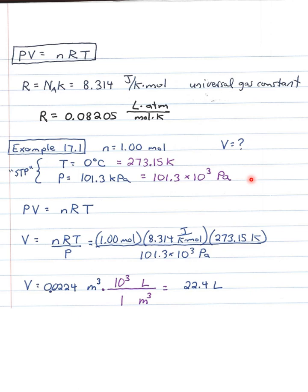Because it's referring to the number of moles, we're going to use PV equals nRT with the little n that refers to moles. So PV equals nRT, we want to solve for V. There it is, V equals nRT over P. We're plugging in the values. Make sure that we're mindful of the units that they will divide out as necessary. So moles and moles divide away. Joules, well, we'll leave that there for the moment. Kelvin and Kelvin divide away. We're left with joules over pascals.